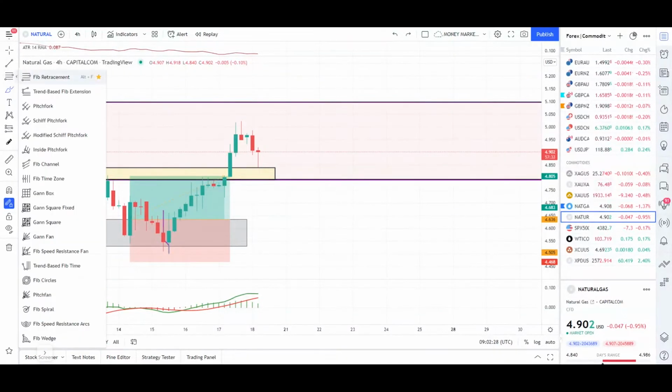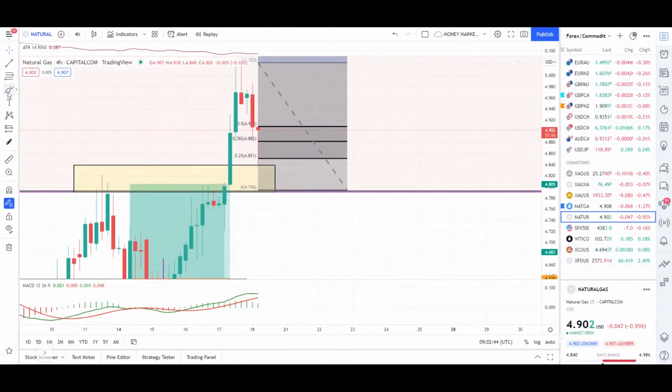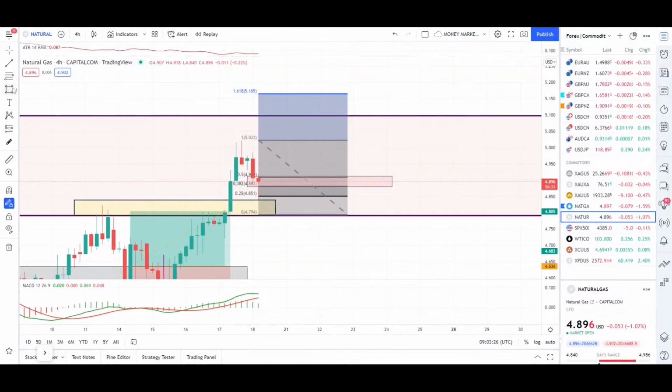Let's check with our Fibonacci retracement right here. As you can see, the market is testing our 50% retracement, and right now it's in our buffer zone. Looking at that, the market is not breaking below this buffer zone. I'm expecting another bullish candle from here.